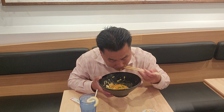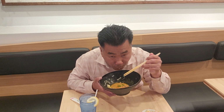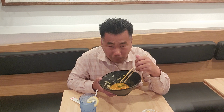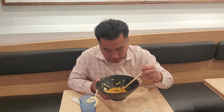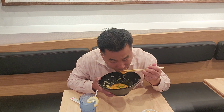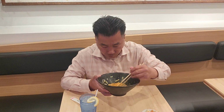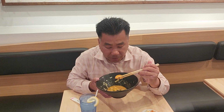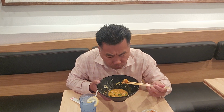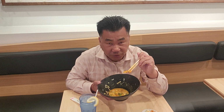I want to eat another bowl. I can't eat another bowl, guys. Everything is digested already. It's so good. Saliva is coming out. I just want to eat another bowl. Fantastic. The shrimp, the flavor is just right. It's fresh. Tastes good. The flavor is real good. The seasoning is good. It balances the flavor. It's just a winner, guys.